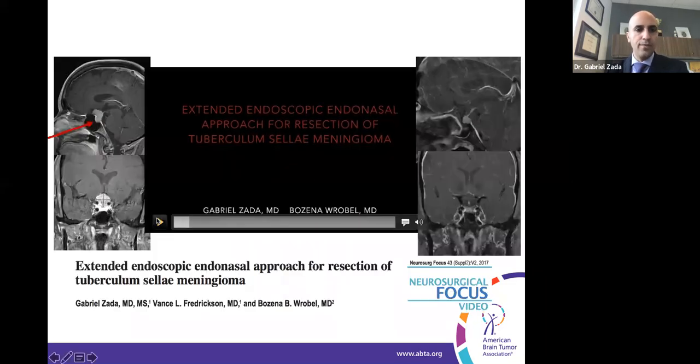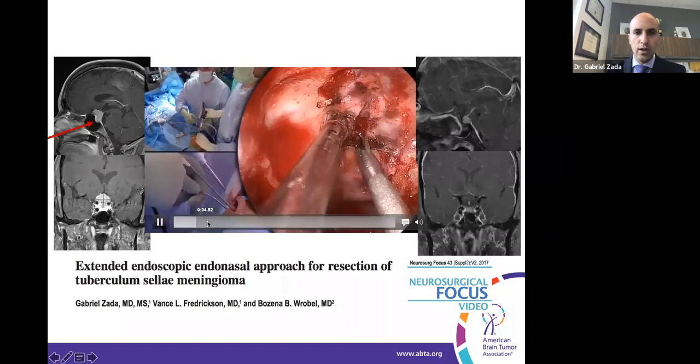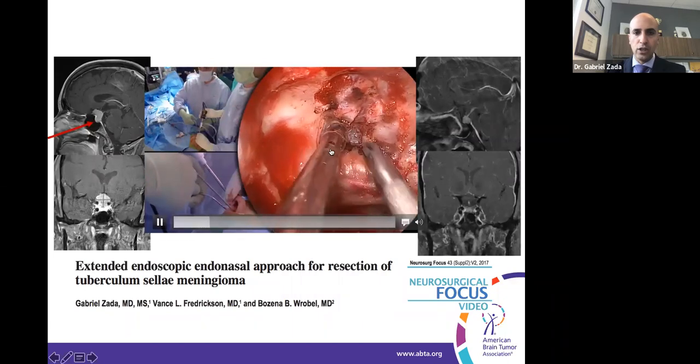I'm not going to show too many videos during this lecture. If you're squeamish about surgical videos, you may want to not look at this for just a couple minutes, but I do want to highlight a couple approaches that we can take and show you what these look like. This is a meningioma that was treatable through the nose with an endonasal approach. So I am going to show some surgical video here about how this looks.